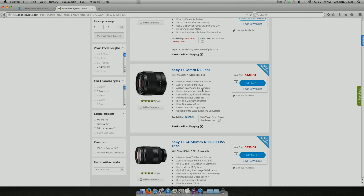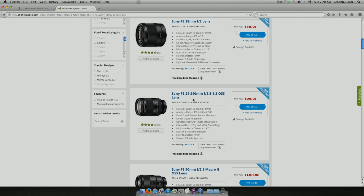If it's got some stabilization, it'd probably be fun to fly. Who knows? Well, no, the stabilization's on the sensor. So that's not as much of a non-starter, having lenses that don't have image stabilization for putting on drones, because now with the stabilization on the sensor, you don't have to have a stabilized lens. So here's something with a lot of reach, full frame E.